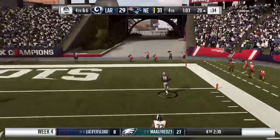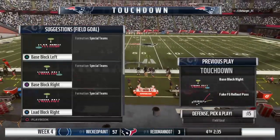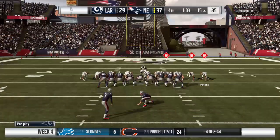And they're going to fake it. He wants to throw it here. And how about this? It's complete. And he's in. Touchdown, Patriots. As his guys are in for 6. And the Patriots add on to their lead.